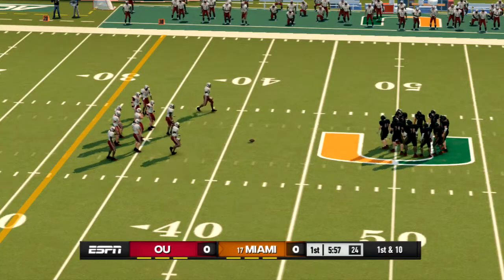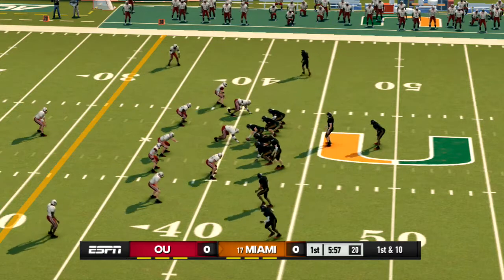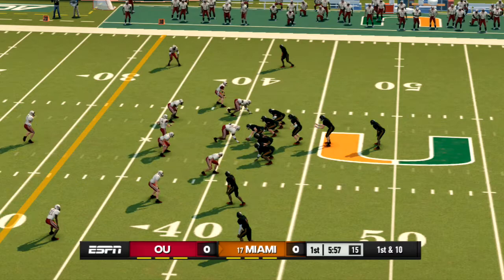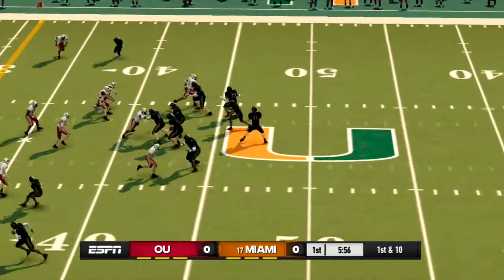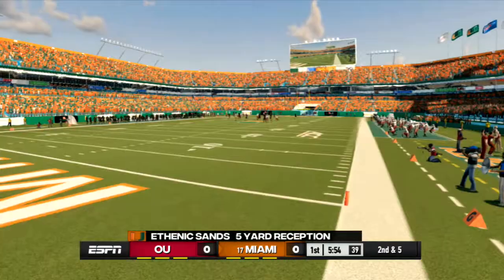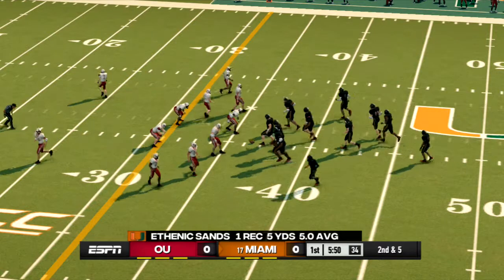So the offense will come out for their first possession. Good field position for their first possession of the ball game. Let's see if they can capitalize off of it. Texas. He's out of bounds at the 36. From the 36-yard line, second down.